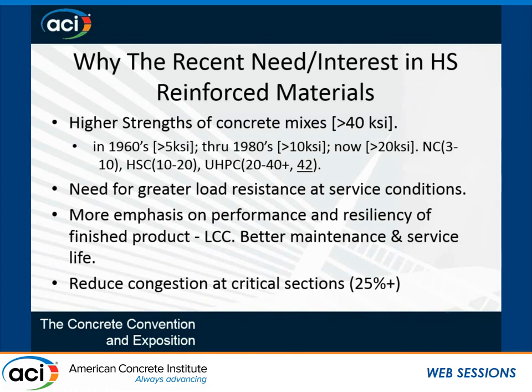In fact, you've got normal weight, 3 to 10 KSI. High-strength concrete, about 10 to 20. And you've got this relatively new product in the last 16 years or so, ultra-high performance concrete, which is 20 to 40. I've even been in a session where somebody got 42 KSI. And if you heard my prior presentation on leveraging technology, this seemed more like a steal.